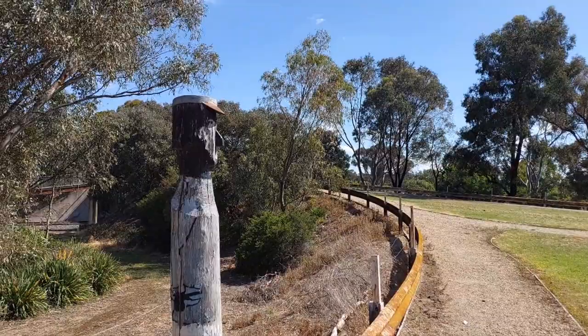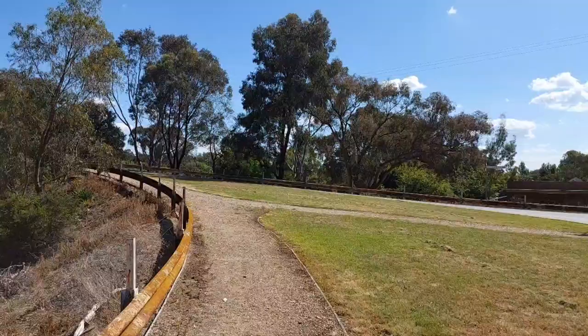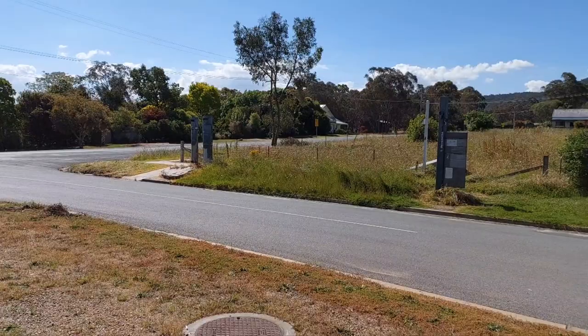So what we're looking at here is the current overpass. This overpass wasn't there at the time. This was added later to sort of make it easier for people to get over the railway line. But what we're standing in at the moment is what was considered the railway reserve.